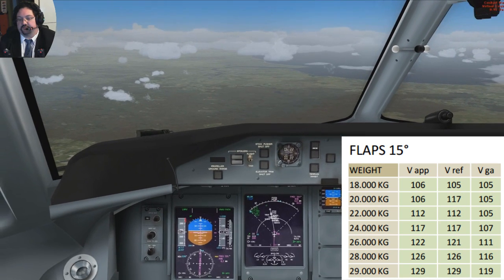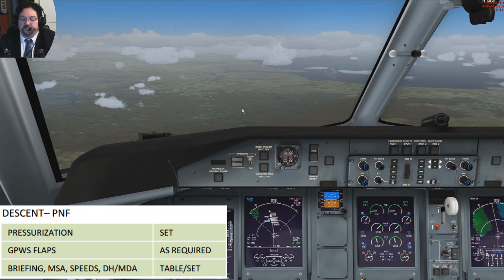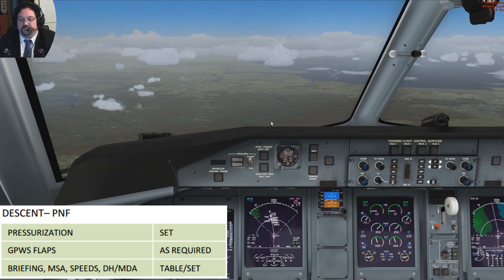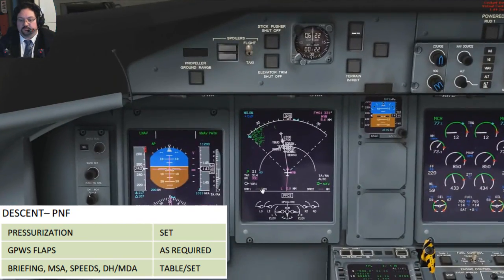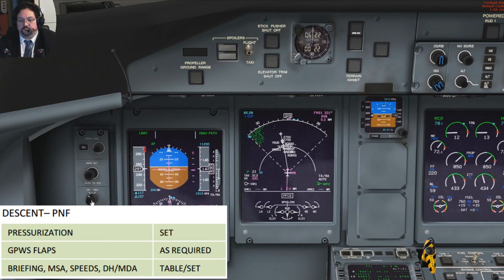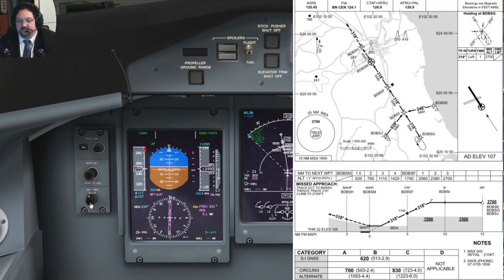Velocity 985, chapter 2 movie. Descent checks, pressurization is set, GPWS flap is set, 15, MSA. Velocity 985, chapter 2 movie. We're doing the circling visual. So our minimums for the circling is 700. 700 is set.